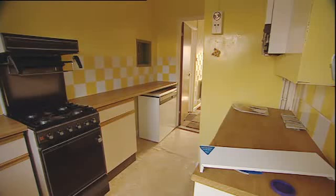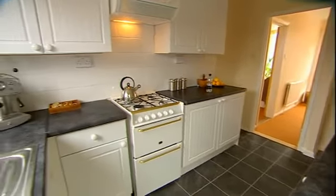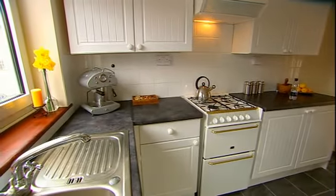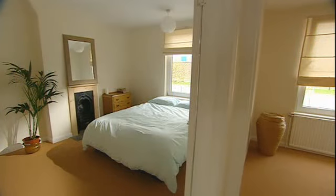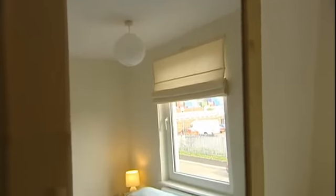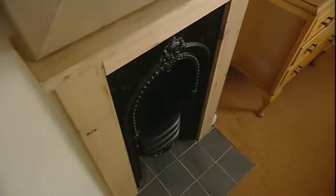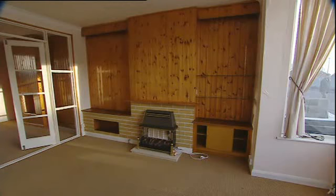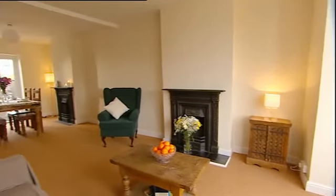In the kitchen, Mike removed an old loo to make a much larger and more practical room. And upstairs, the 3 bedrooms all feel warm and welcoming. But it's in the sitting room where he's really learned from experience and created a much more appealing room.